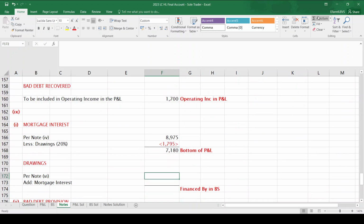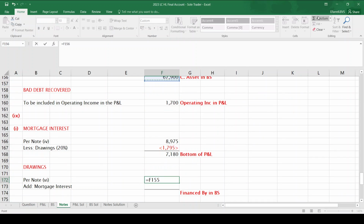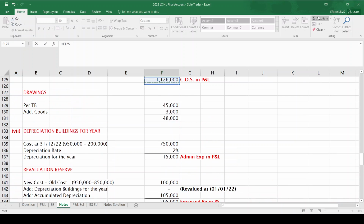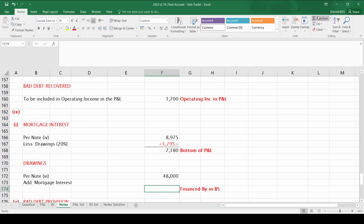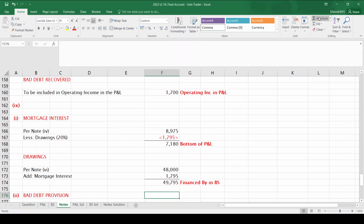And now drawings, I've had to change the drawings up here already also. If I go back up to drawings, it is 48,000. This was my up-to-date figure. I'm going to have to add in the 1,795 because that was for his own personal use. It's going to increase drawings, and drawings are now 49,795. And drawings will go in the financed by section in the balance sheet.